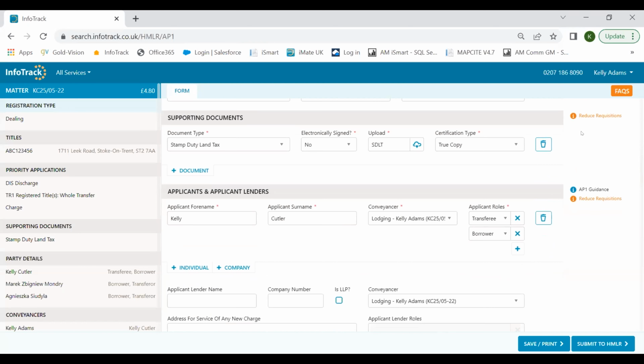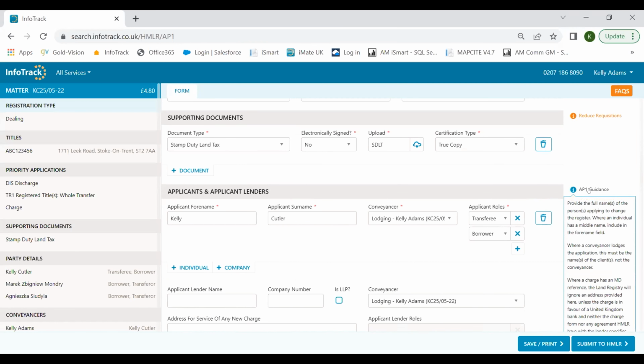All along the right-hand side too, you may have noticed we've got some handy guidance when completing the sections, plus tips to help reduce common requisitions. For new users that may be starting to submit without any prior knowledge of the paper AP1, these guides can really help users better understand the sections and the Land Registry's requirements.